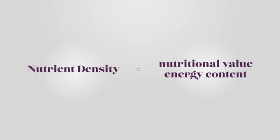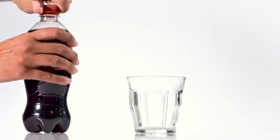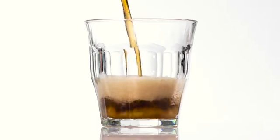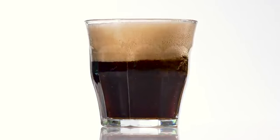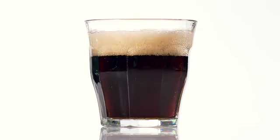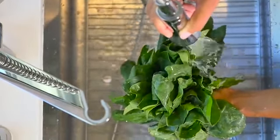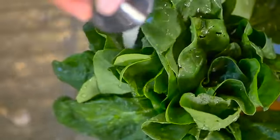The nutrient density of a food can be thought of as the amount of nutritional value, including vitamins, minerals, and fiber, divided by the calories or energy content of that food. For example, a glass of soda is high in calories without providing much in the way of nutritional value. Foods that provide lots of calories with very little nutritional value are sometimes called energy-dense foods, but their nutrient density is low. A bunch of fresh spinach, on the other hand, would be an example of a nutrient-dense food because its nutritional value is relatively high compared to its caloric content.